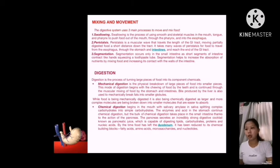Chemical digestion begins in the mouth with salivary amylase in saliva splitting complex carbohydrates into simple carbohydrates. The enzymes and acid in the stomach continue chemical digestion, but the bulk of chemical digestion takes place in the small intestine thanks to the action of the pancreas. The pancreas secretes an incredibly strong digestive cocktail known as pancreatic juice, which is capable of digesting lipids, carbohydrates, proteins, and nucleic acids. By the time food has left the duodenum, it has been reduced to its chemical building blocks: fatty acids, amino acids, monosaccharides, and nucleotides.